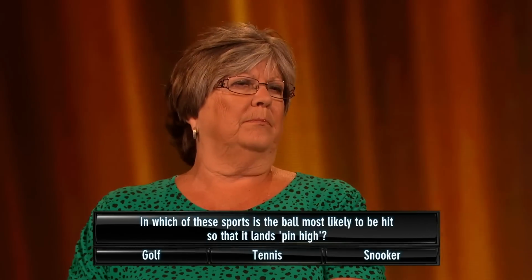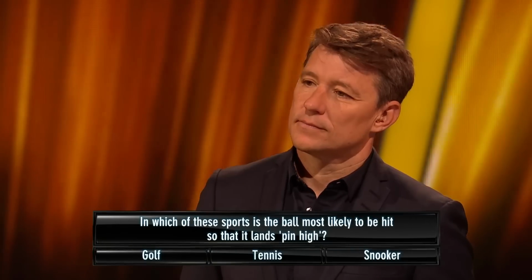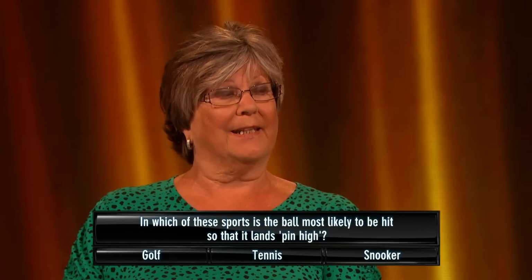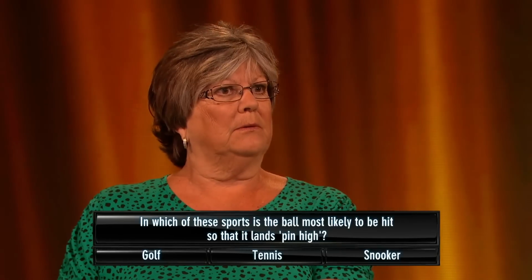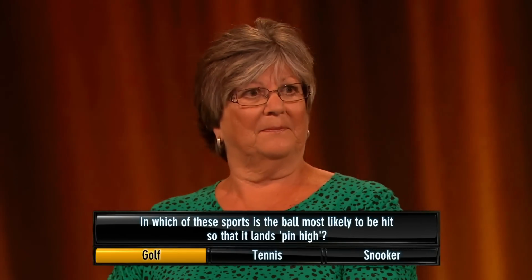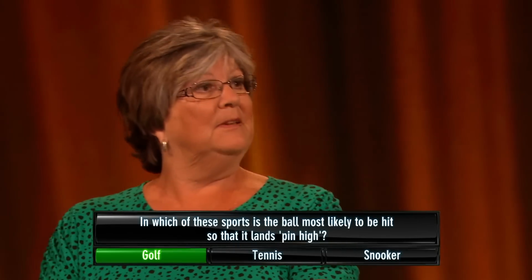I can't recollect ever hearing the term pin high in snooker. I do like to watch tennis and I've not really heard of it in tennis either. So I think because in golf you have the pin that's in the hole, et cetera, I'll choose golf, please. Let's do it. We're going with golf, please. The phrase pin high, is that associated with golf? Yeah, absolutely right. The flag's called the pin, when you hit it level with the pin. Fantastic. Well done.